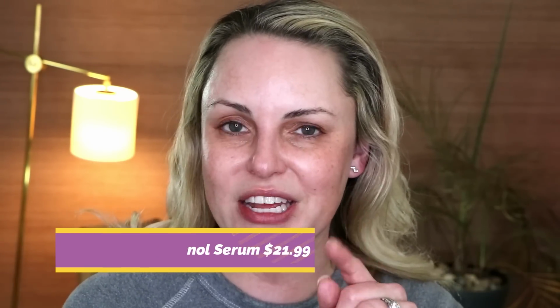It has bakuchiol in it, so we know that is a more naturally derived vitamin A, as well as an encapsulated retinol. And I want to talk about this. They talk about this needing to be used in the PM, and if you ever want to know, you can use bakuchiol, any of your other bakuchiol oils or serums during the day. It doesn't have any photosensitivity to it like retinol does. But this has bakuchiol and retinol in it, which I think is a really interesting formulation.